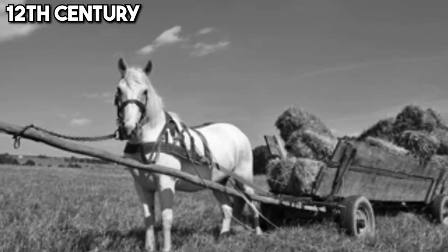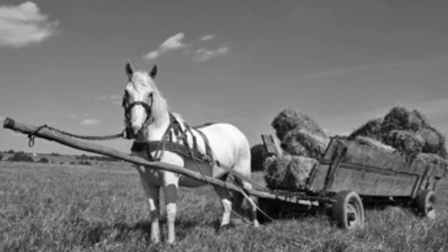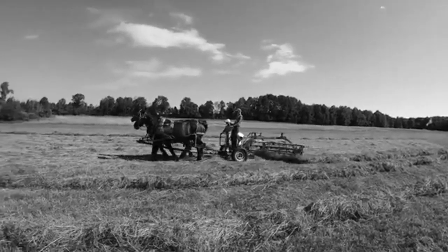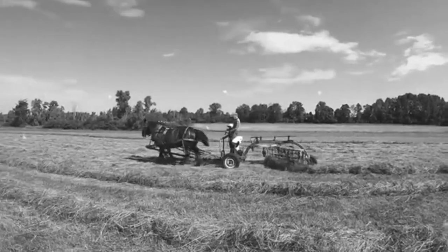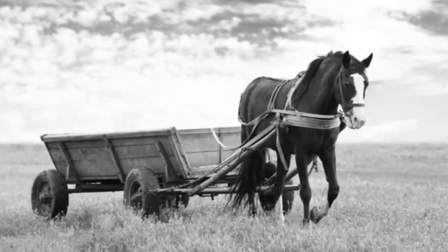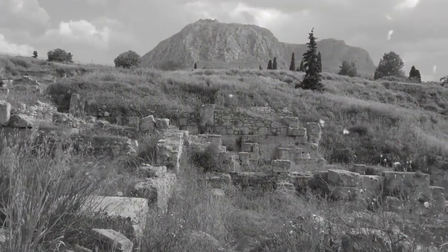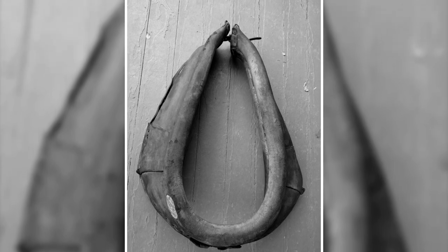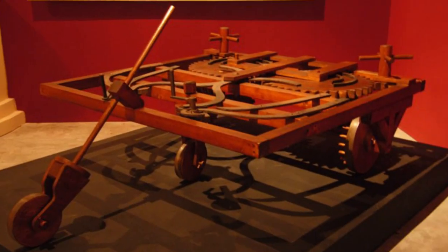By the 12th century, wheeled agricultural vehicles become a common sight, marking a significant leap in the mechanization of farming and goods movement. These vehicles, essential for both planting and harvesting, also play a crucial role in transporting goods, connecting communities like never before. The Middle Ages may seem distant, but the innovations of this era, from the horse collar to agricultural vehicles, are vital chapters in the story of transportation.